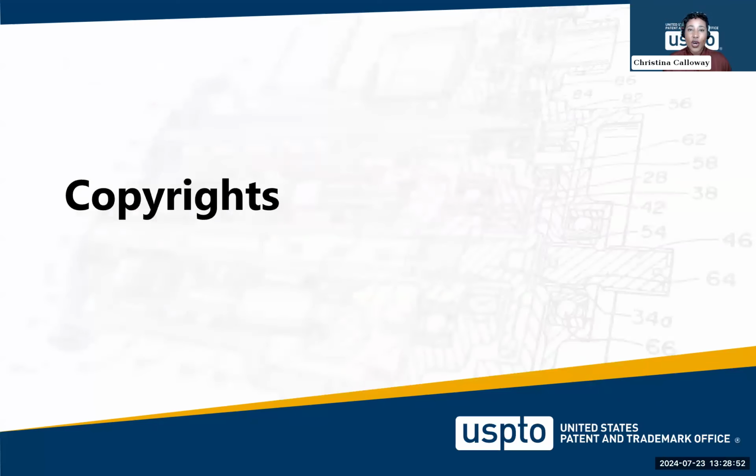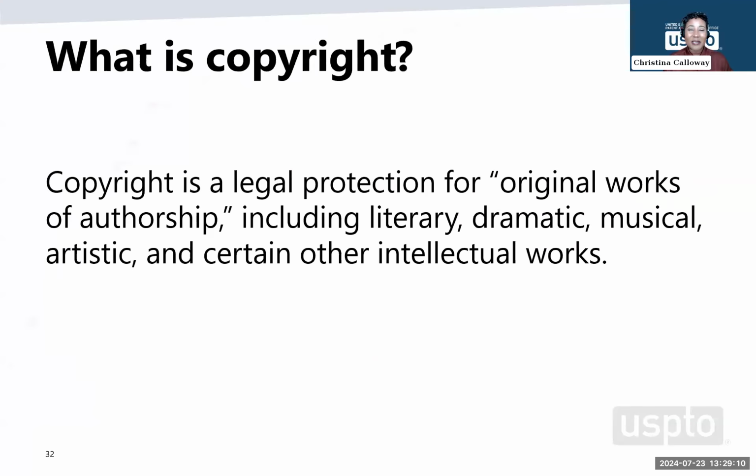And we'll just quickly go over some copyrights. The copyright portion, and Kathleen will talk about this, about the resources, you wouldn't come to the USPTO to get registration. That would be at the Copyright Office at the Library of Congress. We will just briefly go over what copyrights are in the context of intellectual property. Next slide, please. So a copyright is a legal protection of an original work of authorship, literary, dramatic, musical, artistic, or certain other intellectual property works.